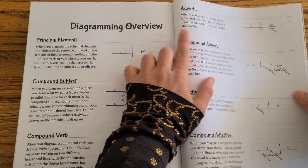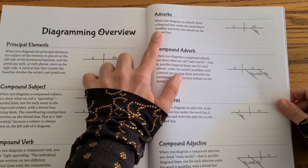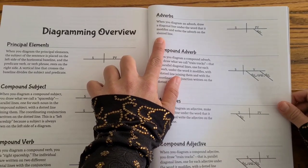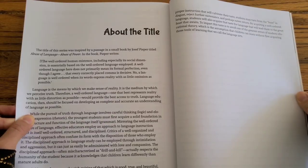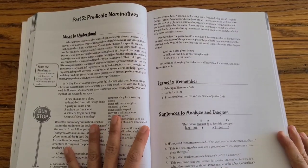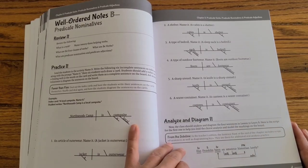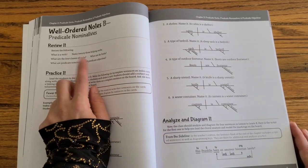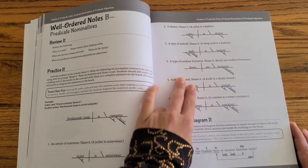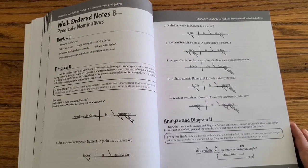For example, when you diagram an adverb, draw a diagonal line under the word that it modifies and write the adverb on the slanted line. About the title and then some notes. As you can see here throughout the book, there are explicit instructions, including complete scripting of the sentence analysis. It makes it easy even if you are weak in grammar.